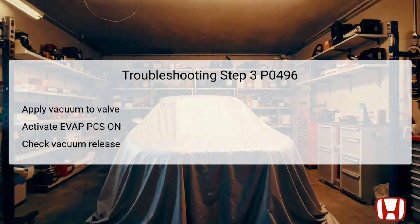In the third troubleshooting step, you activate the EVAP Purge Control Solenoid, PCS, to assess the functionality of the purge valve. After applying vacuum to the EVAP canister purge valve, the next action involves selecting the EVAP PCS on setting in single solenoid mode via the HDS. This step will allow you to check whether the vacuum is released immediately after activation.